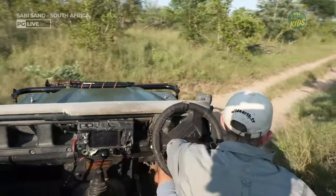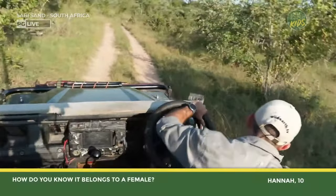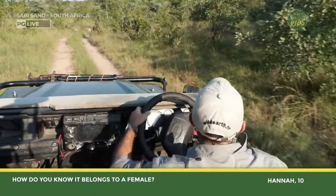Hannah, how do I know it belongs to a female? Well, it's because it's pink. Male leopard tracks are green, and female leopard tracks are pink.